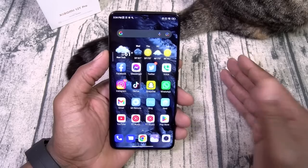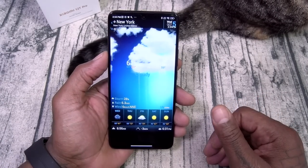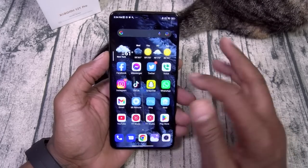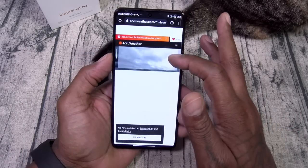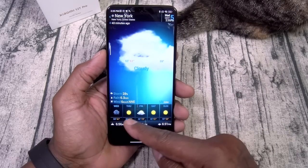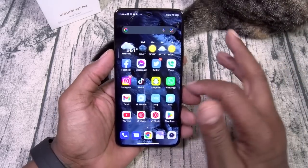Exit out of that. Next thing I want to do is check the weather. Okay, weather looking good. Okay, 61 degrees. Nice and cloudy. Oh, now check this out. This is what I'm talking about. Now, we finally got a nice day tomorrow. Okay, Thursday. So I'm going to be able to take some iPhone photos in preparation of my review. Okay, so we got some nice weather coming up. 72 degrees, perfect.